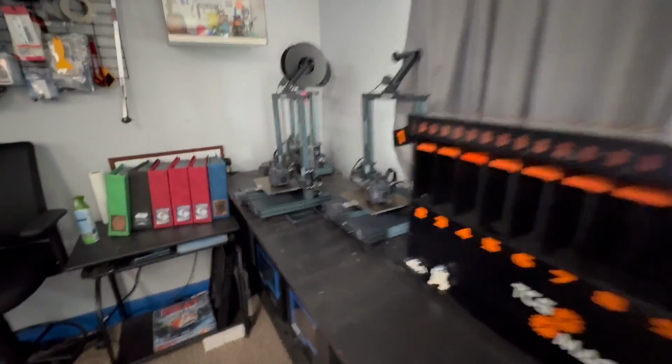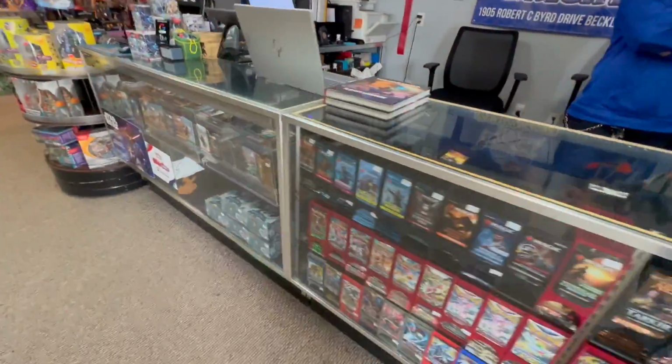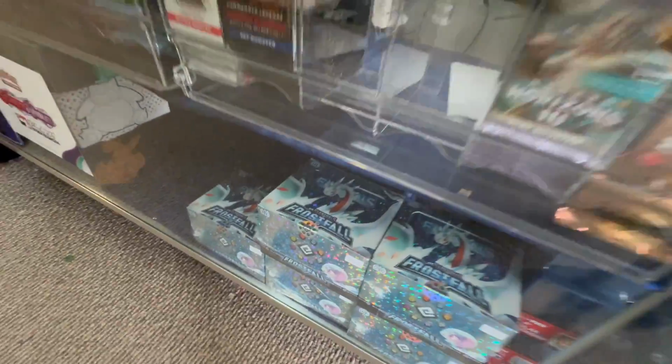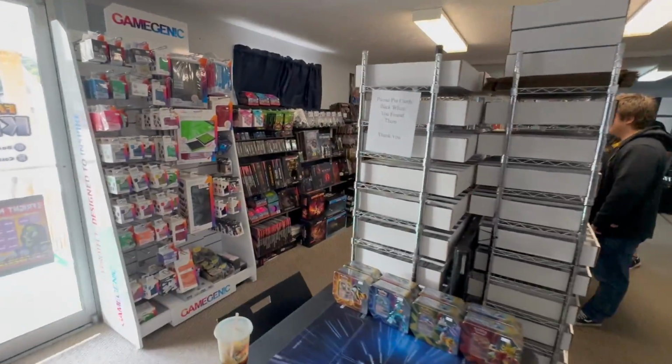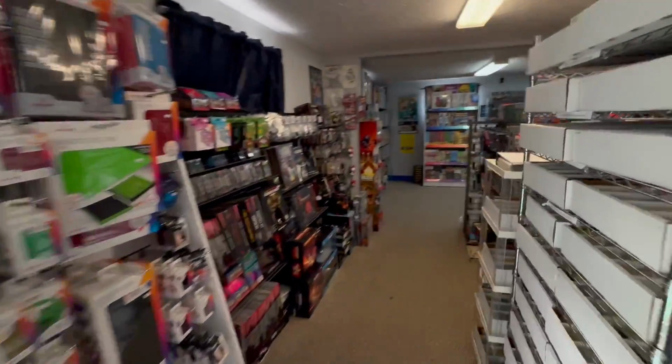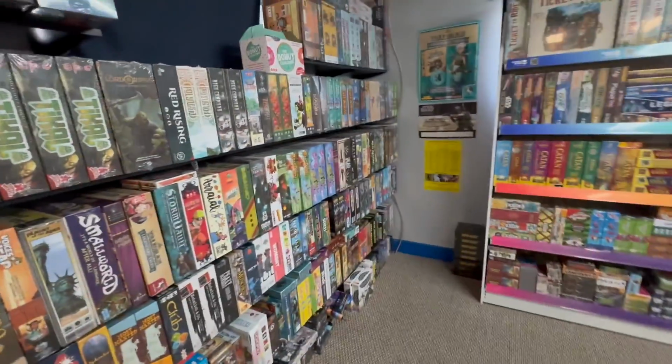Is that part of the business model here, Danny? Oh, yeah. Part of the business model with 3D printing, Magic, Pokemon, Elestrals. How's Elestrals doing? Hit or miss here or there. We occasionally have someone come in and just flip out over seeing it. Yeah. Gamegenic. I like showing off other stores because I think it's really cool. Board games, Pokemon. Lots of board games.